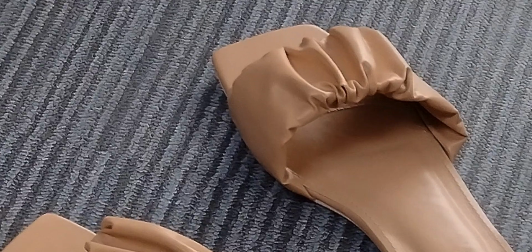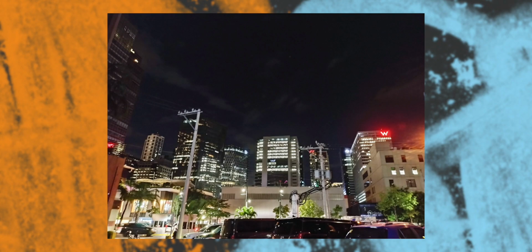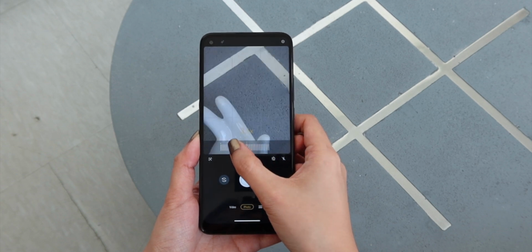Moreover, having a 64-megapixel lens will give you high-resolution photos with a lot of details. It also works well for night photography as the night mode greatly improves details and exposure. Selfies, on the other hand, look pretty modest with nice details and good colors. Overall, I had an awesome time taking photos with this one.